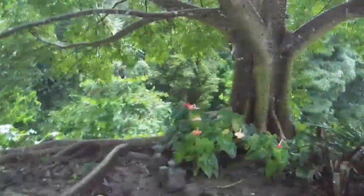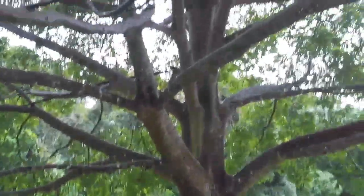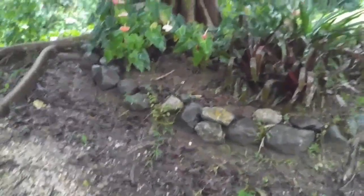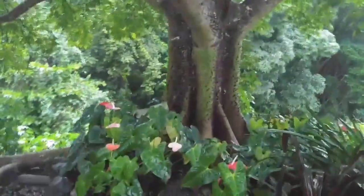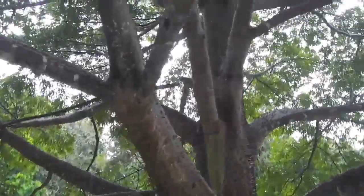It's thundering out, it's raining out. I'm gonna go in here. Very sacred tree. Look at that, I'm under a Ceiba tree right now. It's raining like crazy. Hopefully I don't ruin my camera. I'm gonna go a little bit further in. This is La Ceiba, the king of trees here in the Caribbean.